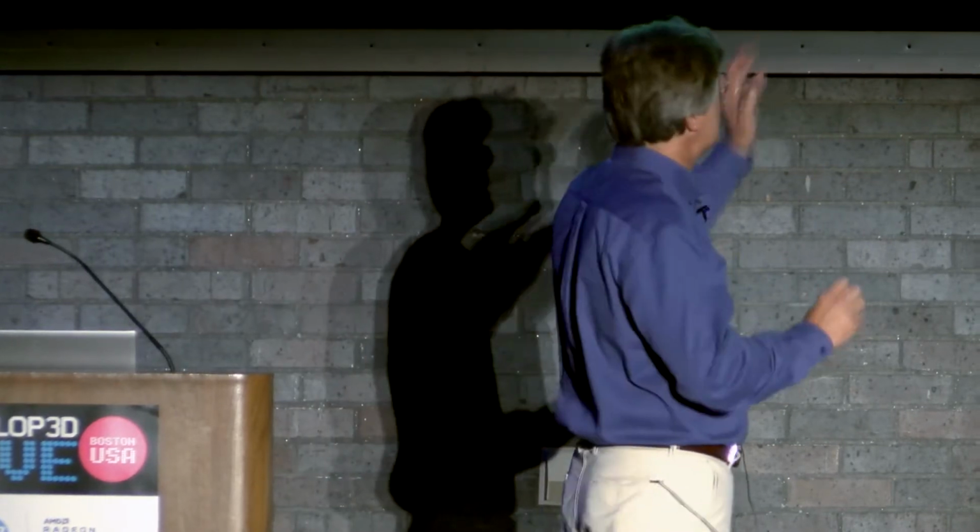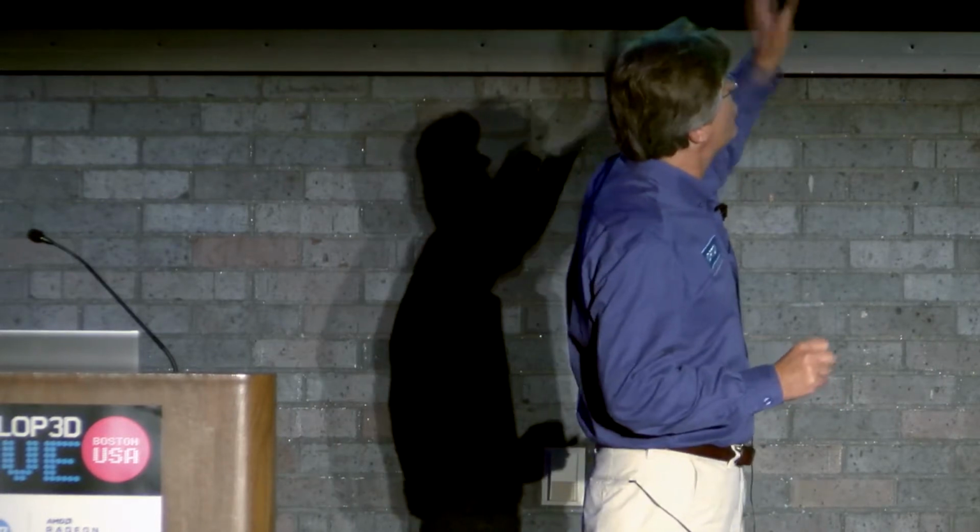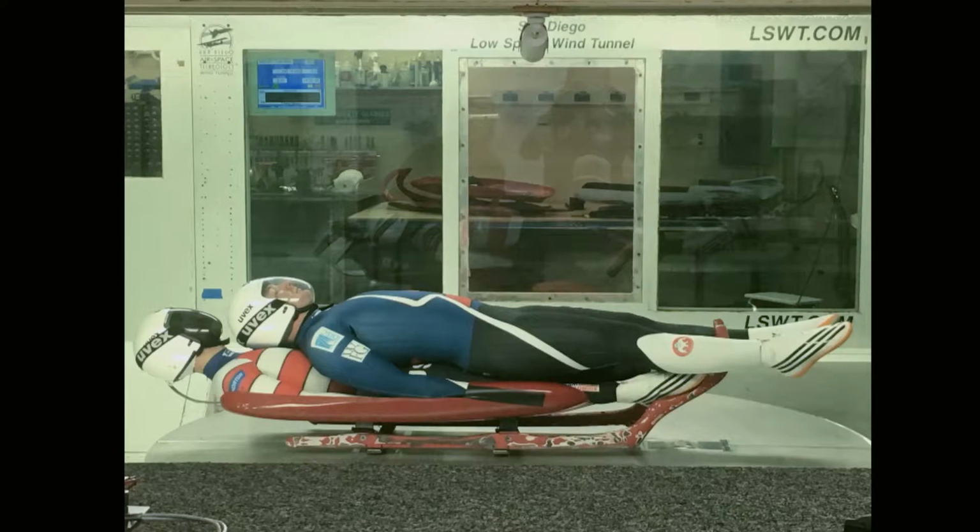Now this is a two-man luge, doubles. And so that's what a lot of this talk is about. This is where we really sort of leveraged a lot of this technology of 3D printing and rapid prototyping into the sleds. And this is us in a wind tunnel in San Diego. Now that's a lot of body parts in a small little build envelope. And so this is the challenge. We don't have much to work with.